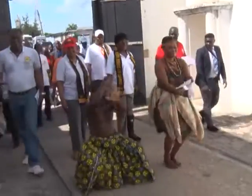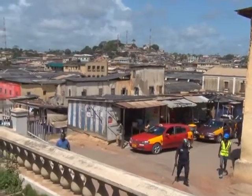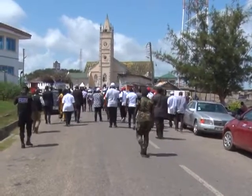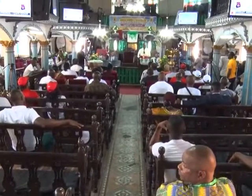When the speakers of the Commonwealth Parliament Africa region came calling in Ghana, these were some of the sites they visited. And the tour was not complete without a visit to the first missionary church in the region, the Wesley Methodist Cathedral.